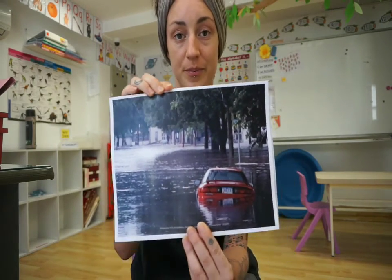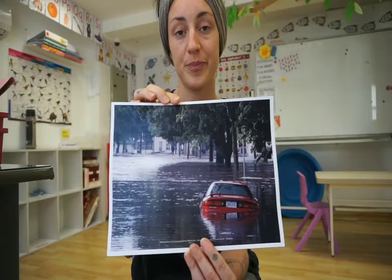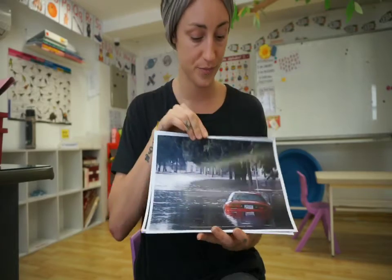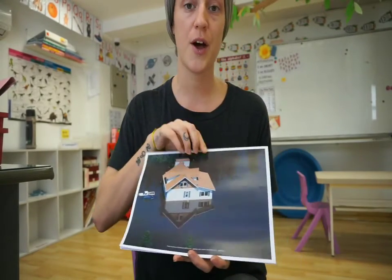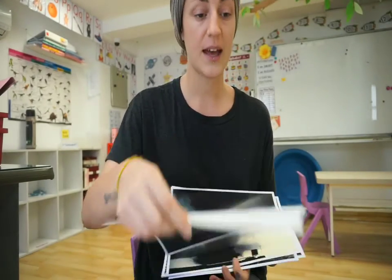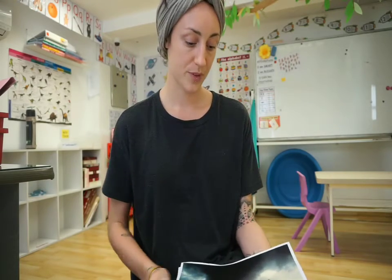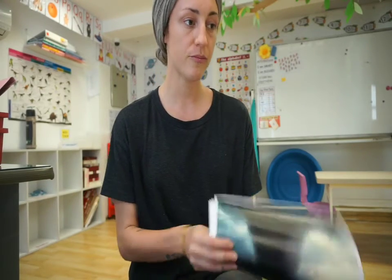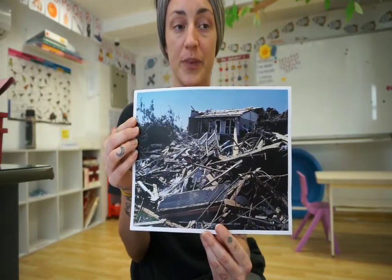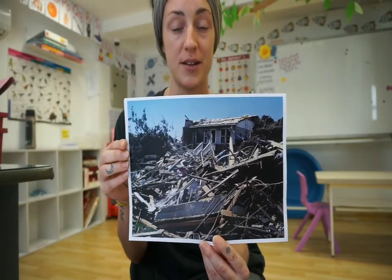So the opposite of there not being enough rain, it's too much rain. We've got flooding happening. So you can see the car is under the water. People lose their homes. And again, plants cannot grow, so it makes everything out of balance. What else is happening in the planet? Because everything's changing, there's been more storms. And more storms can lead to houses breaking and towns being completely ruined.